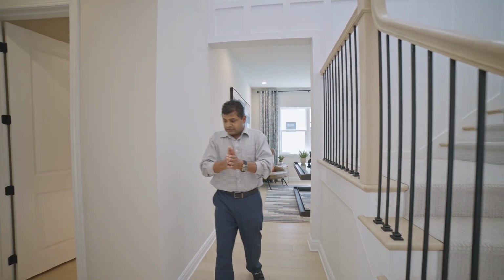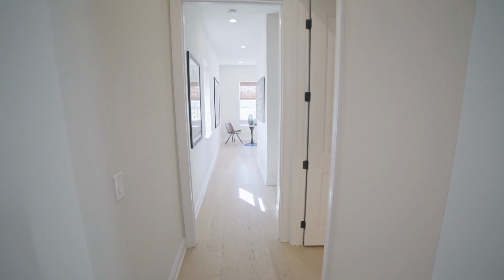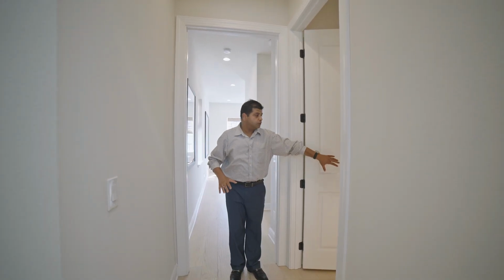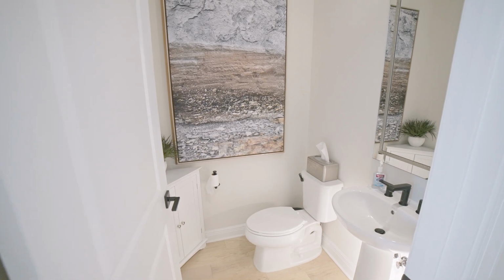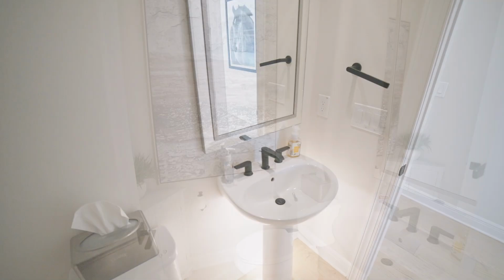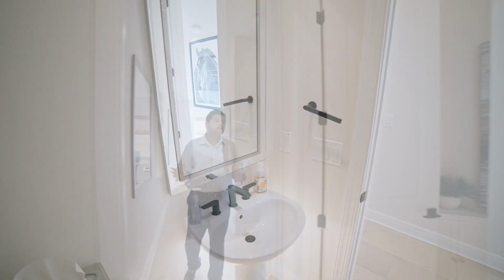Now, this section all the way over there is actually an upgrade, and I'll tell you what the upgrade is. So this is like a mother-in-law suite. Now before I go there, you will have this, which is a half bathroom. It's a pretty good size, because I've seen half bathrooms where they're too skinny. And then if you get this upgrade, this is basically a mother-in-law suite.